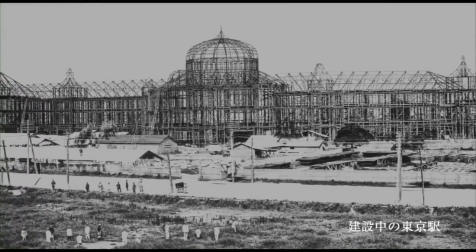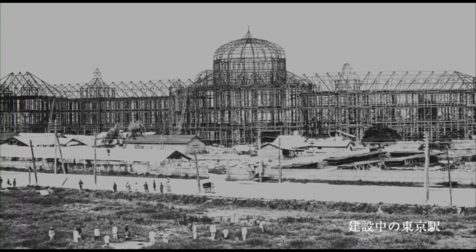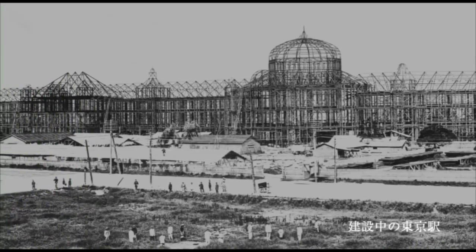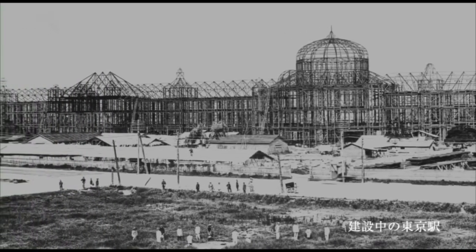Here's how the station appeared after completion in 1914. This ambitious Western-style building took about 6 years to complete and is quite an impressive feat. The form of this building rivaled some of the best designed stations in Europe.